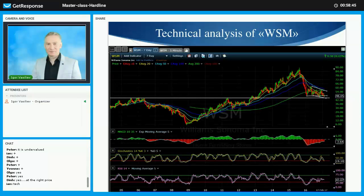So what we can see technically. Now I look at the long period, from 2004. Now why did I do it? Because look, in 2006, 2007, before the recession, it reached the point of $46. Okay, somewhere here again, and then it becomes the support level.